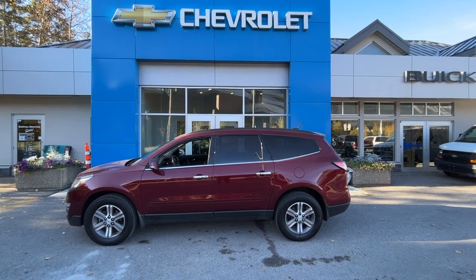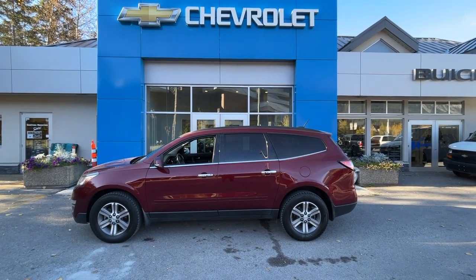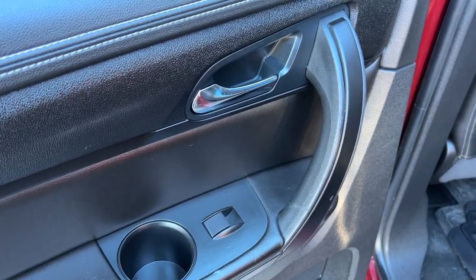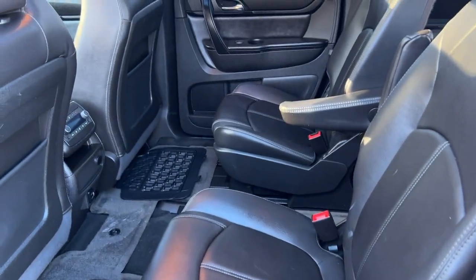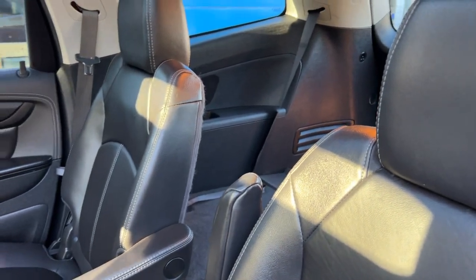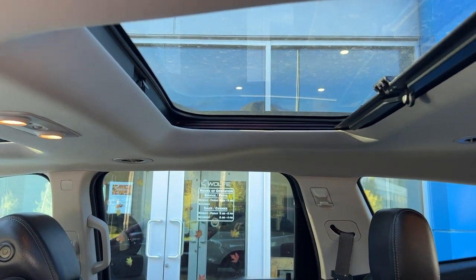Our 2016 Traverse has the 3.6 liter paired with a 6-speed automatic transmission and all-wheel drive. The rear passenger compartment has captain's chairs, lots of room, pass through to the rear seats, and its own clear roof.